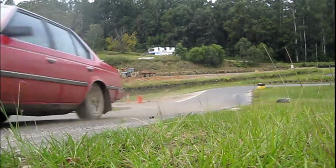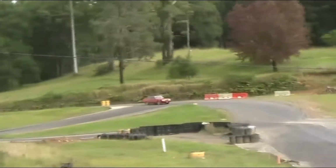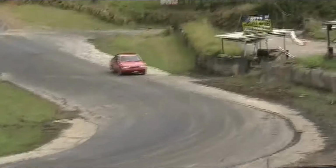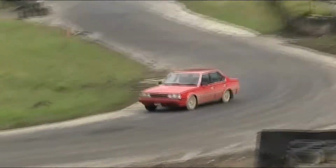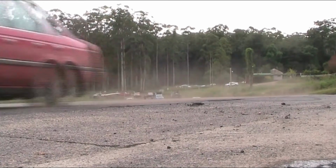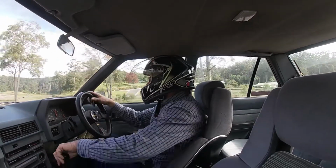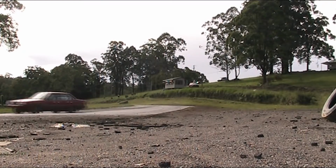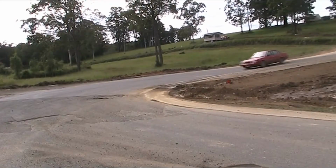Certainly pushing it hard now. Through turn 7. Oh, well done through turn 7. Down pit straight he goes, into turn 8, nicely through turn 8, now back up heading towards the start finish line. Finished the first lap through the kink now, heading on into turn 1 again. Oh, he's certainly got the pace up on the second one.